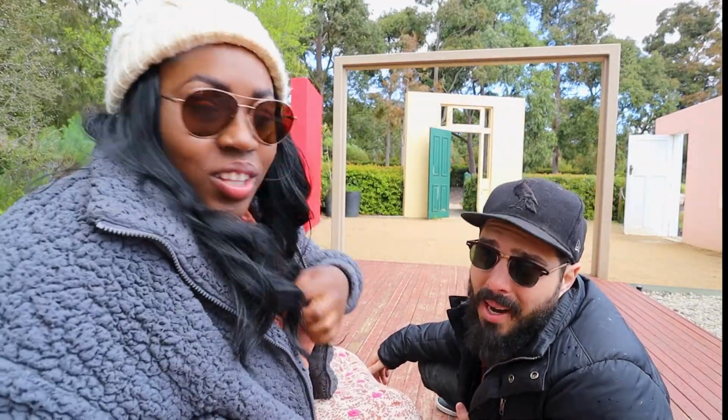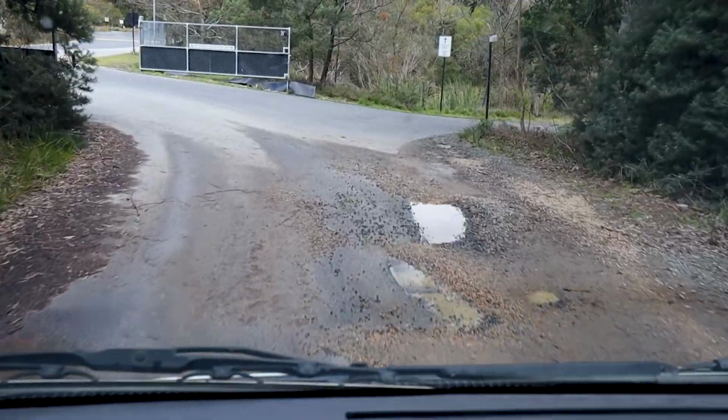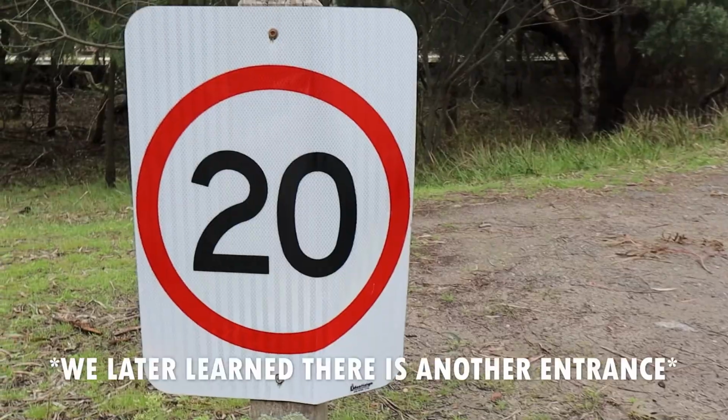So this place is stunning so far, but it is a little tricky to get to. Yeah, the roads are mud roads and they are very, very bumpy. And I had a lot of scaffolding on the roof of the car this morning. Yeah, there's a lot of potholes on the roads. It's like sand, dirt road.